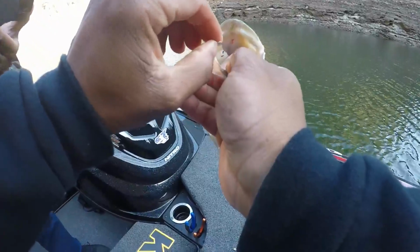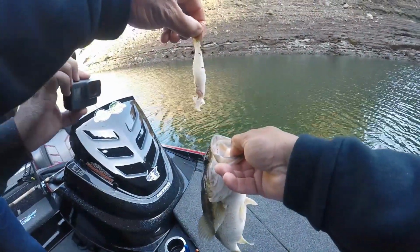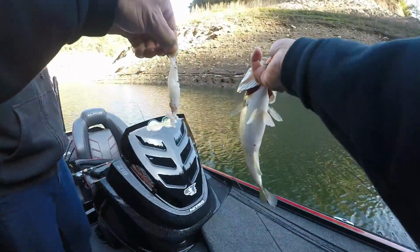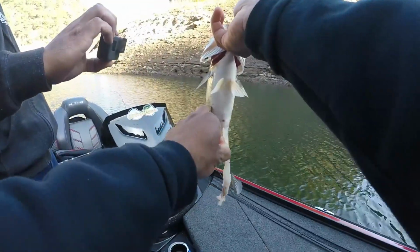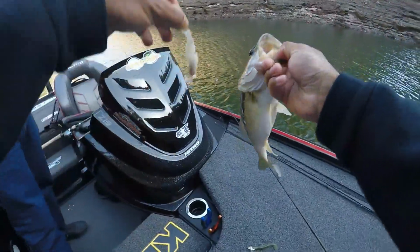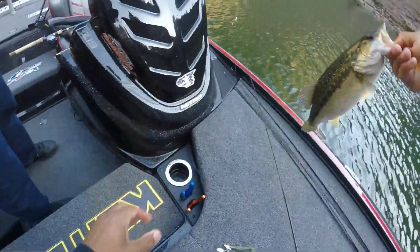Taking your lunch, dude. Sorry. That's gross. Look at that. Oh, man. He's a toad. Look at that thing. Like, he is munching. Yes. Holy crap. All right. I'm going to just set that right back where I found it.